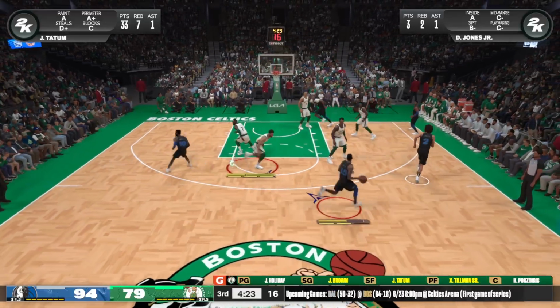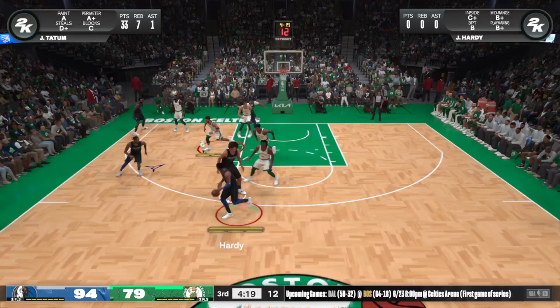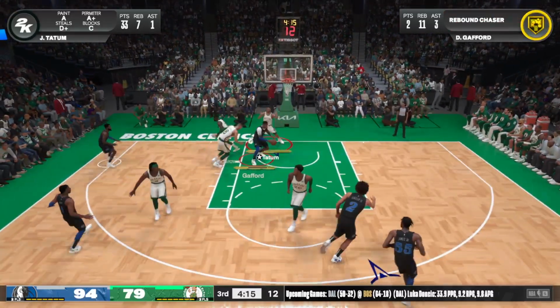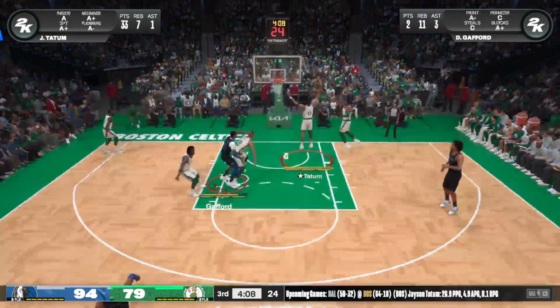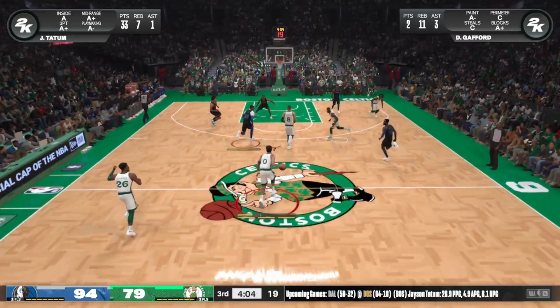And the Celtics making a change here. Tillman's checked in. Here's Hardy. Here's Gafford. Out to Hardaway. Pass to Hardy. Back to Hardaway. Lets it go from deep. And Tatum pulls it down. Tatum's got rebound number 8 now on the night.